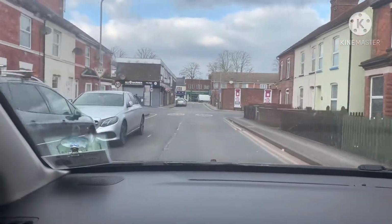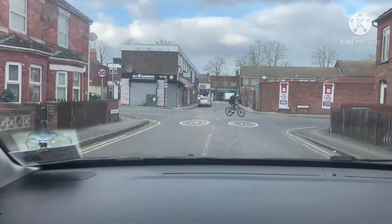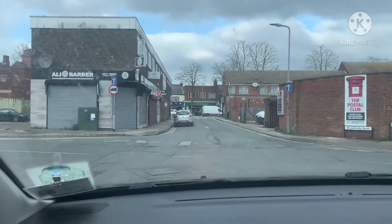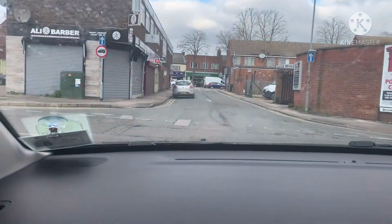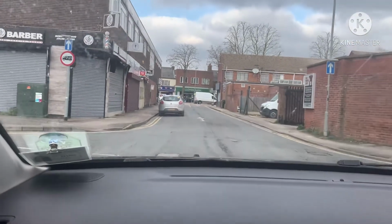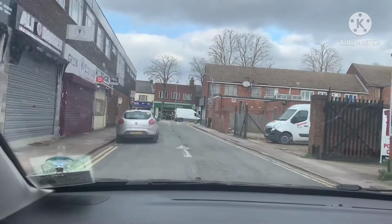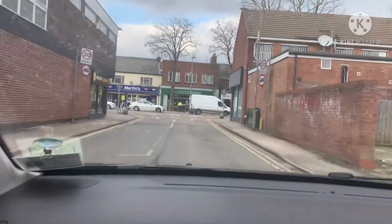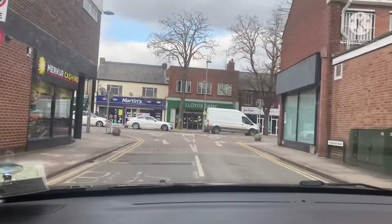So we've got crossroads coming up, so we're going to go straight on at the crossroads, but then planning ahead, looking at the road that we've got coming up, we're heading into a one-way street, so we're not concerned about anybody coming in the other direction, but I have seen people drive down this road incorrectly. At the end of the road we're going to go left, so if you look at the road markings it tells you which direction we're going to go in.